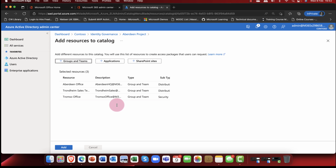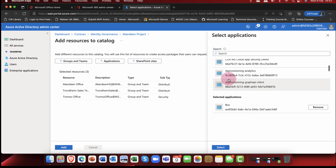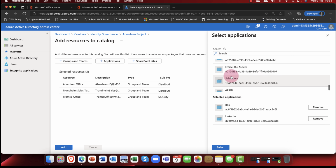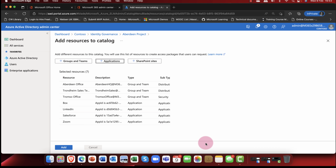All right. Now, I can add in some applications. So I might bring in Box. I might bring in, let's say, LinkedIn. I might bring in Salesforce. I might bring in Zoom. So I'm bringing in a set of applications. Do you see what I'm doing? I'm creating a catalog of resources.